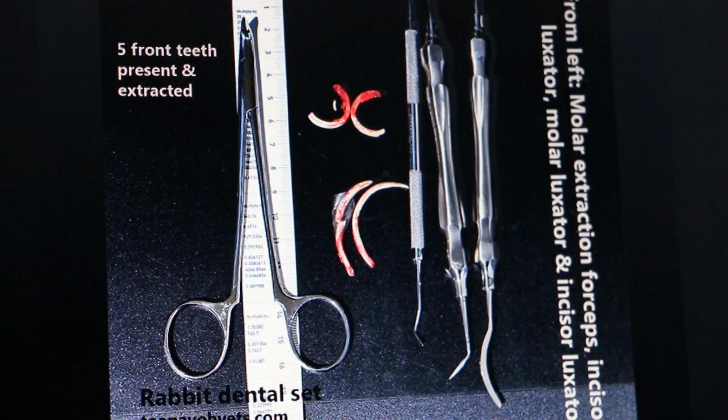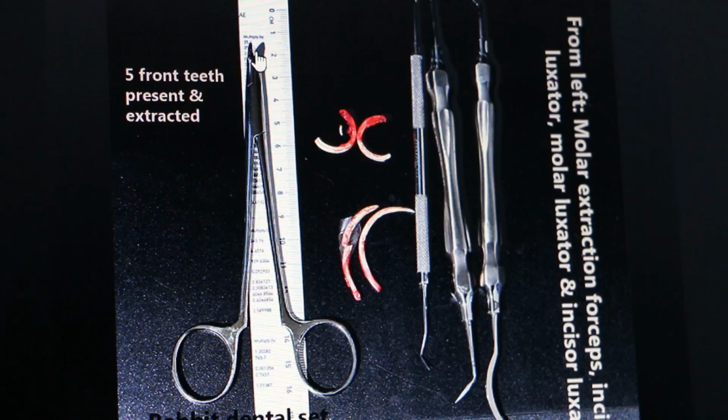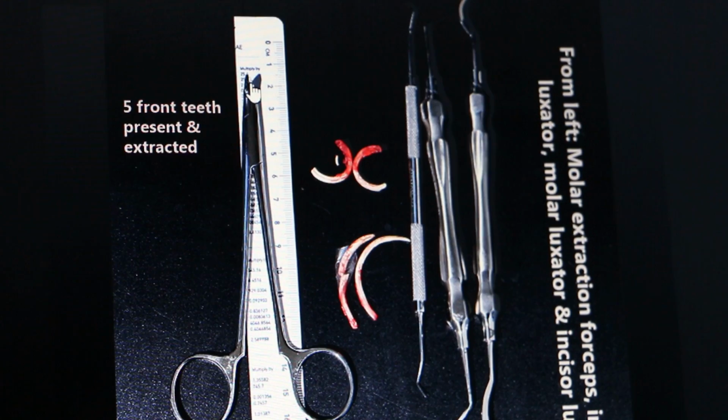And these two are the incisors. Of course, you can use either one. But this one is for extraction because it curves inwards. So you need this specialized equipment. For dogs, you don't have this. So now we just look at the anesthetic machine.